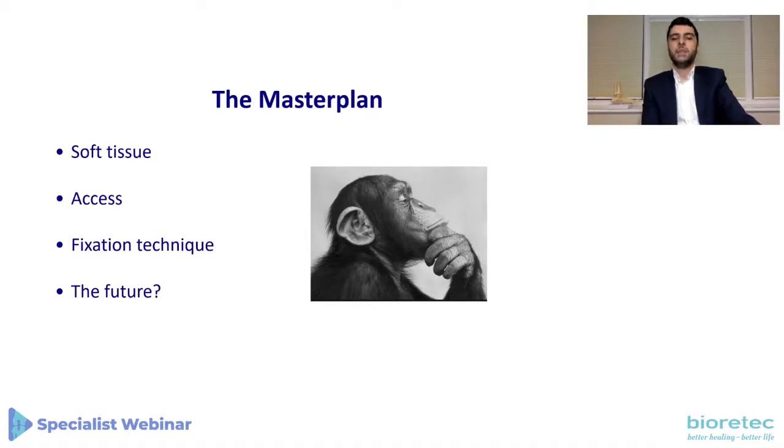We allowed elevation, strong analgesia, and careful monitoring. And at around 10 days post the injury, I think the soft tissues were good enough that we could start to plan the date of surgery. The next thing to think about is how to access the talar body fracture.